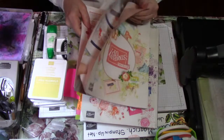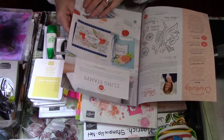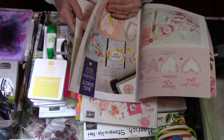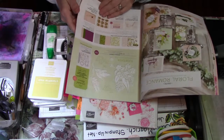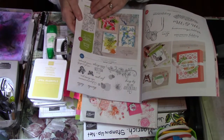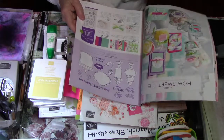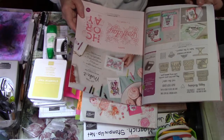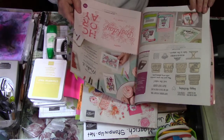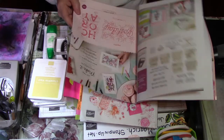Let's just take a quick run through of the Occasions catalog. I'm just going to do a quick flip through because there's some really pretty stuff in here. I got a lot of it, but I couldn't get everything either. I love this paper. I did purchase that. It's the Floral Romance. There's the butterflies that I used before. It's a cute candy sweet. There's the cake bundle, the piece of cake. The one that I used to make a... Oh, maybe I didn't do a video on that one, I don't know.